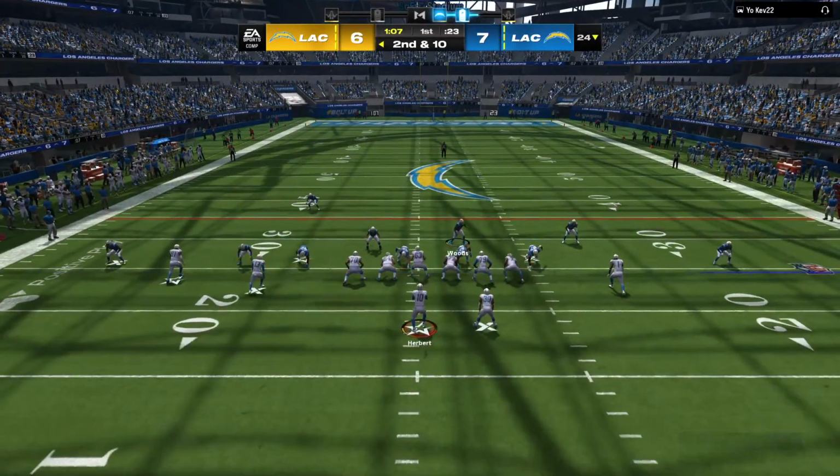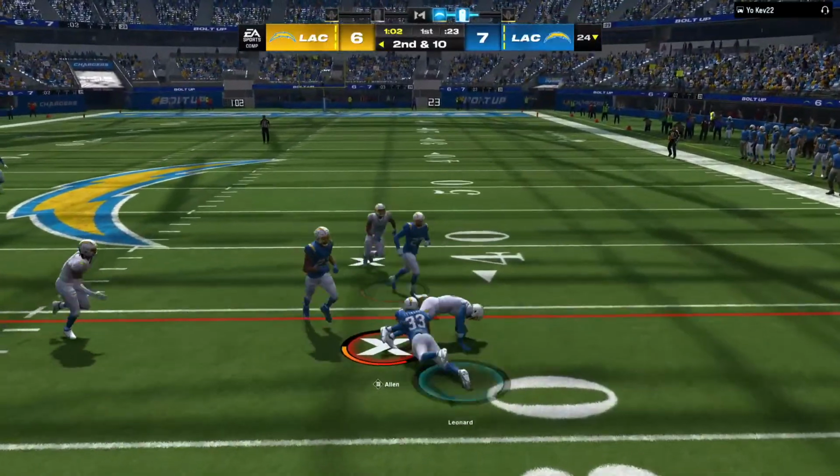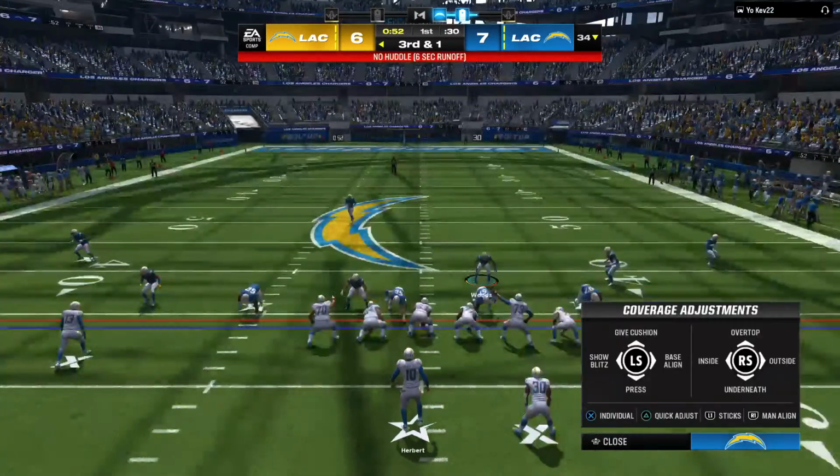will over the other. On second down, here's Herbert. Caught by Allen. And he's going to get a good gain of 9 here up to the 34.